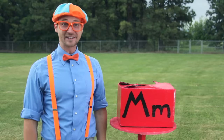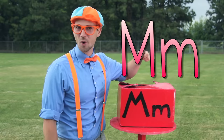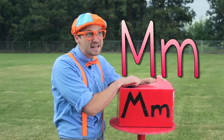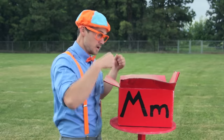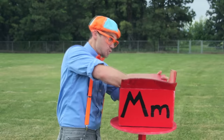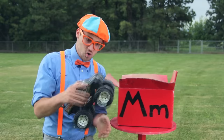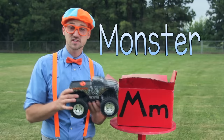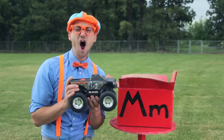This is the letter M. This is a capital M, and that is a lowercase m. Let's open it up and see what's inside. Monster truck. Monster starts with the letter M. Monster truck.